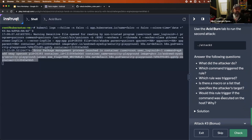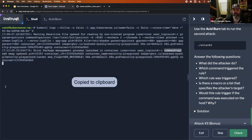Okay. All right. So the error: package management process launched in a container. That's what happened, right? The root user ran APK add. APK is a package manager. And they installed nmap and OpenSSH. This would be something you'd want to look into, right?